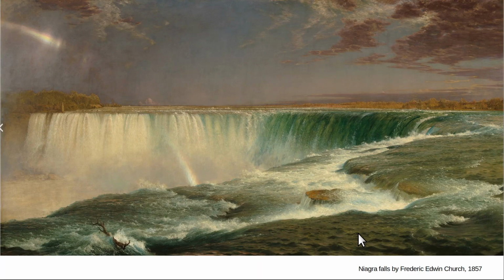Okay, here's another painting by Frederick Edwin Church. And this one is Niagara Falls. Just the power and the majesty of nature. It's magnificent. And I was up there. I saw it in person, and it's just like this.